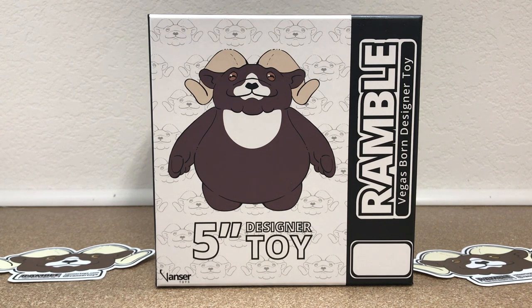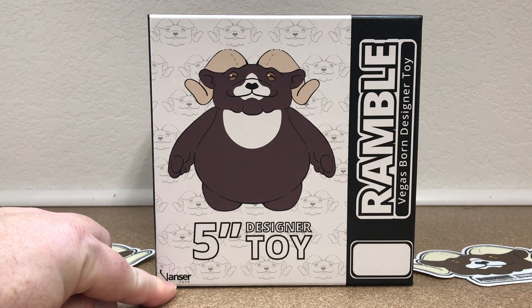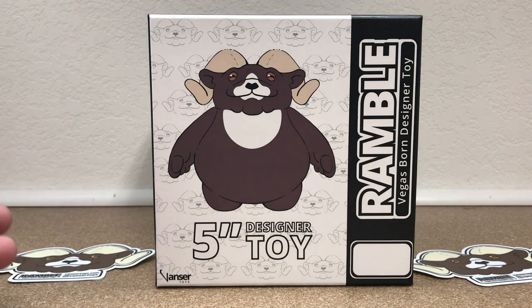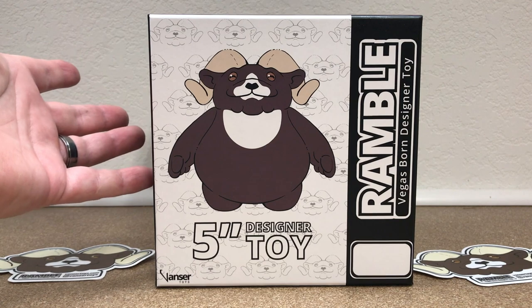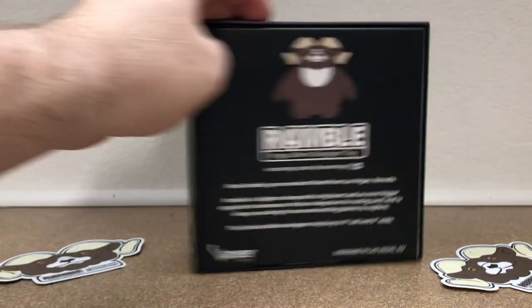And this one is really cool because it's new. It's a new figure, it's a new platform, it's a new company. This is Ramble, Vegas-born designer toy from, forgive me, Vanser Toys. I hope that's right. I think that's right. Just checking it out. So as you can see, Ramble is like a bighorn sheep, I think. Yeah, I think he is.